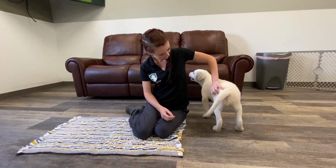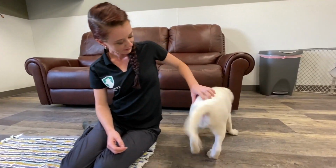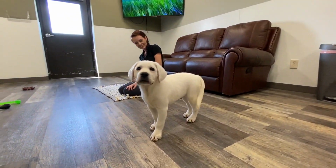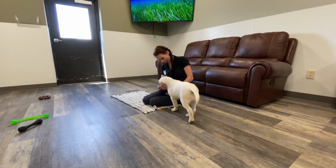While they're in house training, we also train them not to jump up on us, not to chew things in the house, and not to bite our hands. It's very extensive. And then the last area is socialization training.